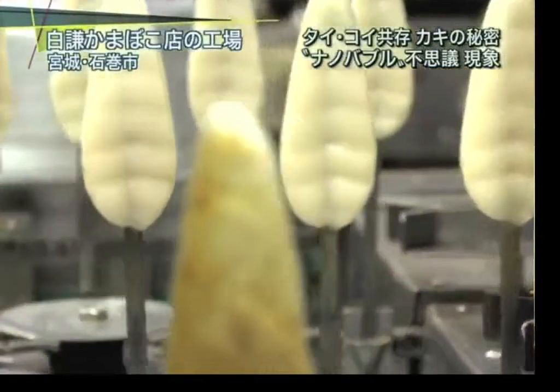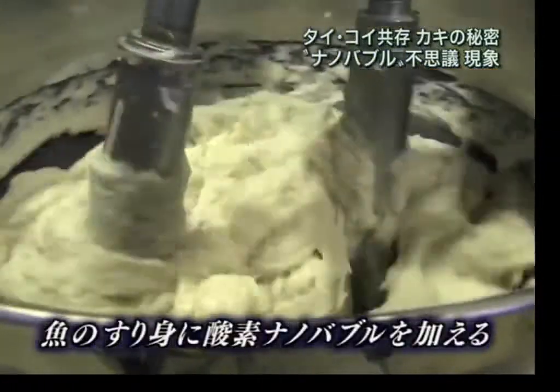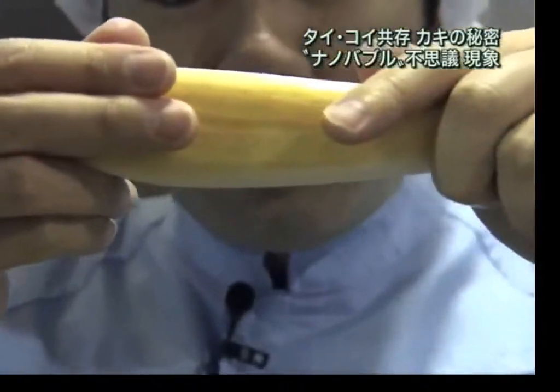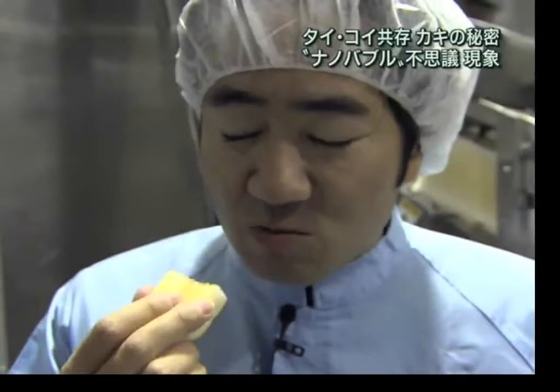This is another food plant that uses the nanobubble technology. This company is Shiraken Kamaboko, also in Miyagi Prefecture, Japan. They use oxygen nanobubbles inside the surimi. Just look at the elasticity. After giving it a taste, the reporter confirms the delicious flavor.